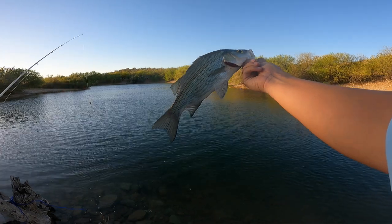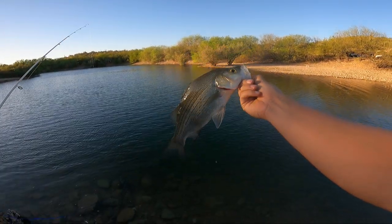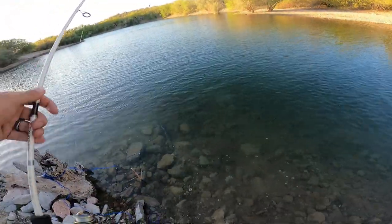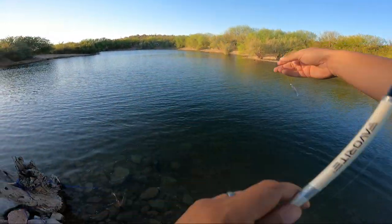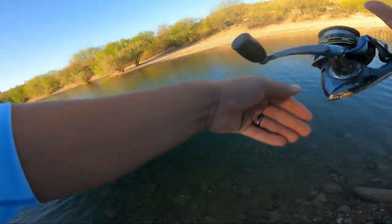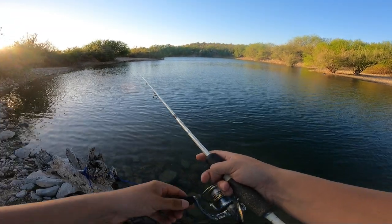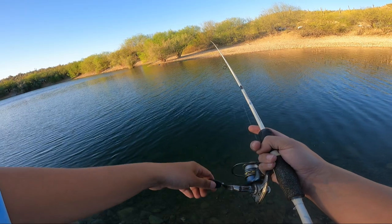Not because he's big and let him go, let him grow, but just as far as eating him, I've got four little ones right now. I might keep one more small one, but that'd be quite a bit of meat right there. All right, let's see if they're just not out there. Last couple casts, I've been getting hit. That was a nicer one, though.